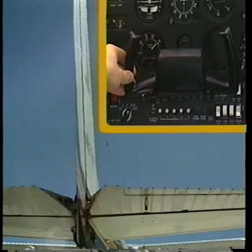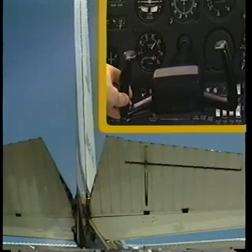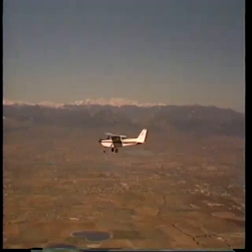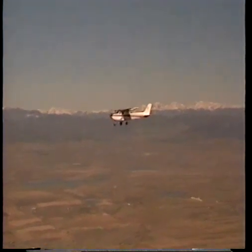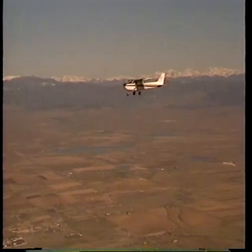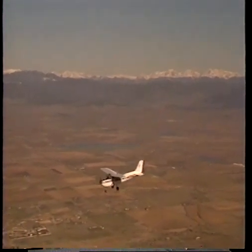When you apply aft pressure on the control wheel, the trailing edge of the elevator deflects upward, producing a down force on the tail of the airplane. This in turn causes the nose of the airplane to pitch up. Forward pressure on the control wheel has the opposite effect. The trailing edge of the elevator is deflected downward, which pushes the tail up, causing the nose to pitch down.